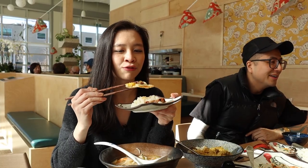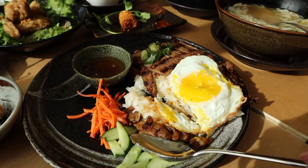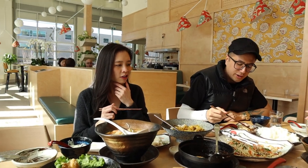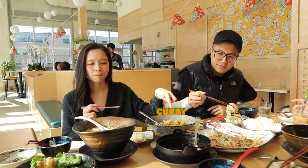Well, it comes with a nice fried egg. This is really good too. Yeah, it is. It's the best tasting dish, man. For me, yeah. Out of everything you try. It's a close contender with the papaya salad and the curry.